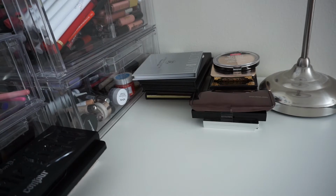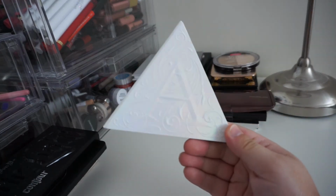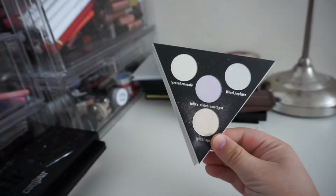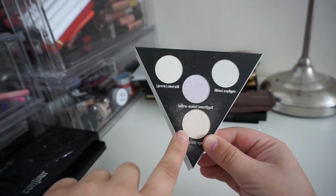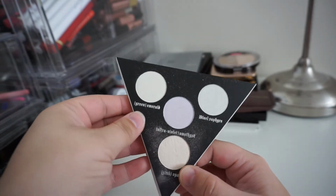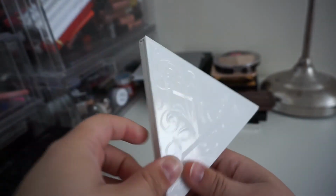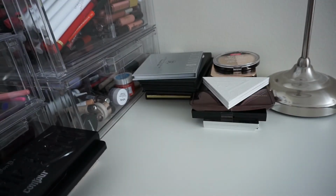Next, I almost dropped it. I have the Alchemy Palette by Kat Von D, the holographic colors. I'm definitely gonna keep this just because I really love the pink opal shade. I might change my mind about it later just because I did keep that BH Cosmetics one, but for now, this guy is going to stay.